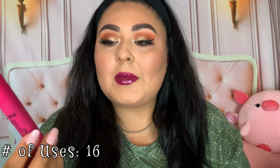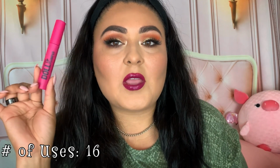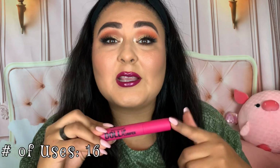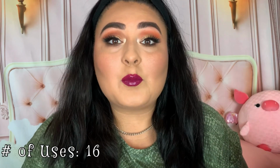Lip plumper from City Color. This is a doll lip plumper. I used a total of 16 times. I'm not the biggest fan of this product. I just kind of threw it on in the morning a little bit. It goes a long way with this product because it does tingle quite a bit, so I'm kind of like meh, not a product for me. So I'm glad that I used it just so I can kind of know not to buy any more lip plumpers.